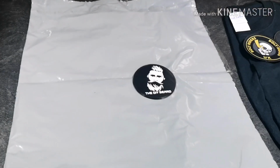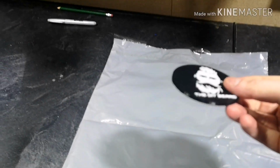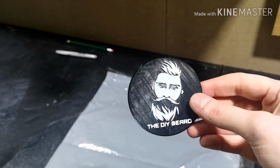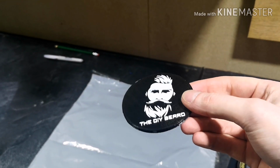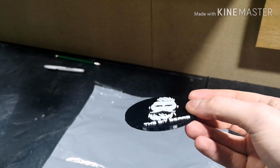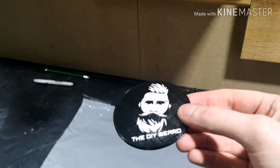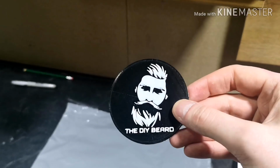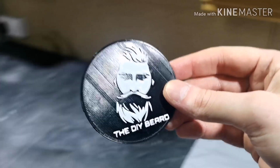So the next bit is, I reached out to a bloke called Angus. Now Angus I found on the Doghouse Customs page. It's not his page, but he is a regular poster on there, and he was showing some 3D printing that he did for Craig Jones of the Doghouse Customs. I basically asked him if this is something he could do for me, and this is what he came up with.